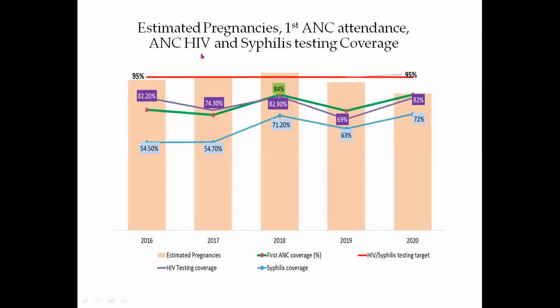This graph is looking at what is our target and performance in terms of women having that first ANC visit, having HIV screening done, and being tested for syphilis. So the pink bars show the estimated number of pregnancies. The years are down here all the way from 2016 to 2020. And then the green line there shows the number of women who had at least one ANC visit. And then the purple line is looking at the HIV coverage, which in some years was a bit dismal.